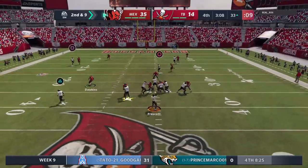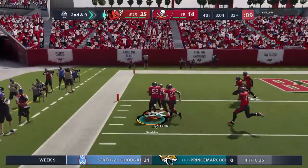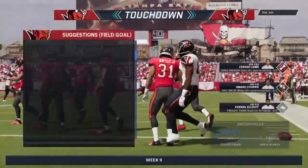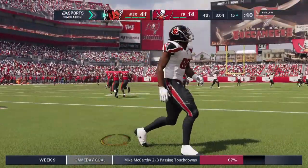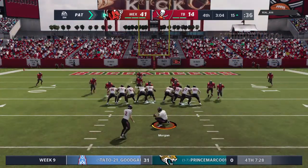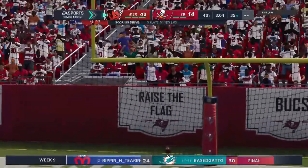On 2nd and 9, Prescott. And this one quickly to Lamb. And he will take this one in for a touchdown. CeeDee Lamb with touchdown number 7 on the year. And his guys find a way to stretch that lead. They were still throwing with a comfortable lead here late, and now that lead is even more comfortable.